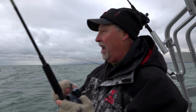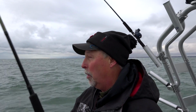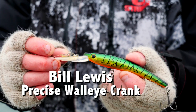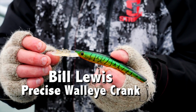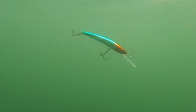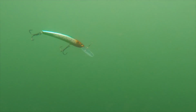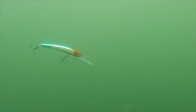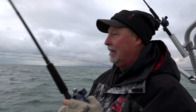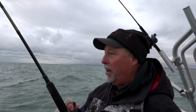But today we've hedged a little bit here because we have a new crankbait on board. It's called the Precise Walleye Crank, and we'll just call it the PWC for short. It's made by Bill Lewis Company, and Jake and I had a hand in developing this bait. So essentially what we're doing is we're using one crankbait here. It's something we normally would never do, and so far so good. We've got quite a few bites here, and the goal here is to showcase this new lure and show people what it's all about.